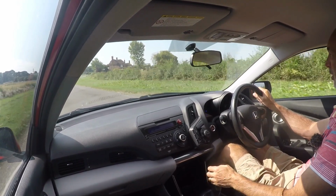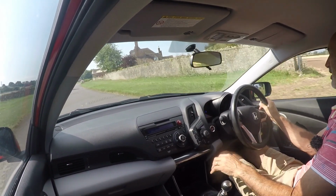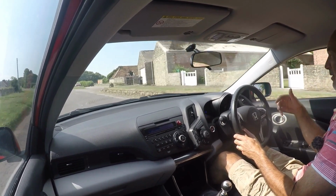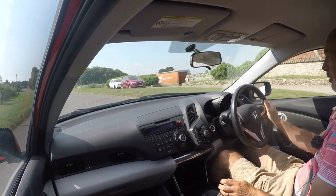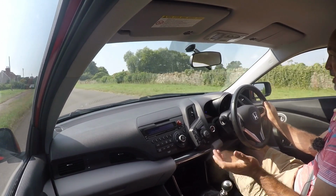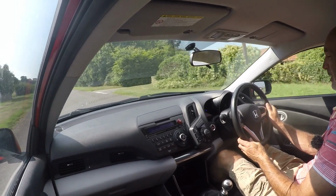Honda know full well that a lot of people when they drive cars think, I've got to change gear, I suppose I'll have to. You get this vague, lifeless, notchy thing. That's the opposite. It is perfection. It really is, and it feels like new. There's no slack in it at all. It's just beautifully, beautifully engineered.